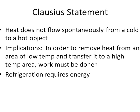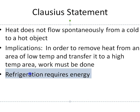But just like with water, if you have water at a low altitude and you want to make it go higher, then you have to do work. And the same thing is true with temperature. If you have something in a low temperature region and you want heat to travel from the low temperature region to the high temperature region, you have to do work. And so the bottom line here is that refrigeration requires energy.